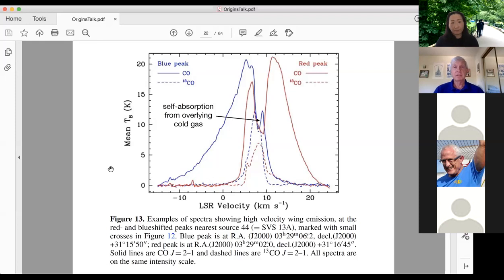The notch in the center is a well-known phenomenon due to self-absorption because there's cold CO at those velocities along the line of sight between us and the cloud, and so that absorbs some of the emission. But you can see that the line wings extend out to very large, very supersonic velocities relative to the line center.